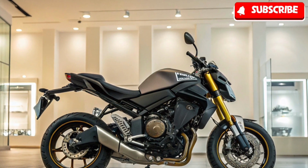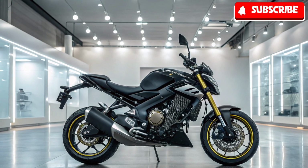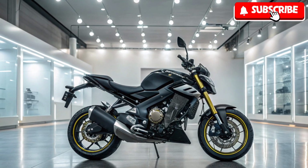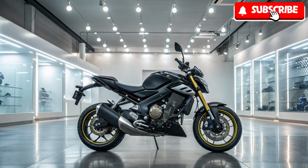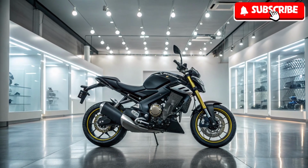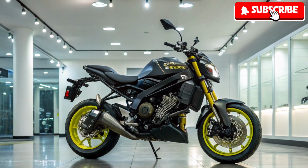A new matte metallic palette gives each color variant a street-forged personality, from bold neon shades to darker hues that swallow city lights. Even the seat stitching gets a minor refresh, reinforcing its identity as a street predator shaped with precision.